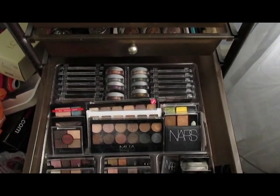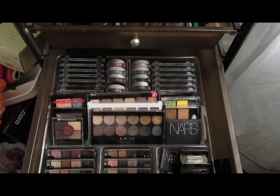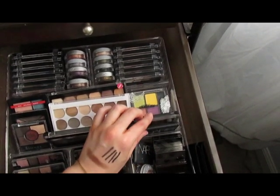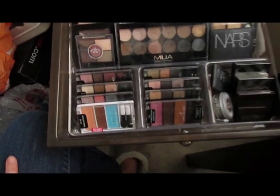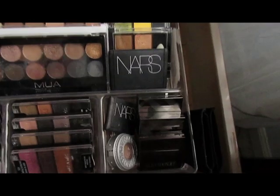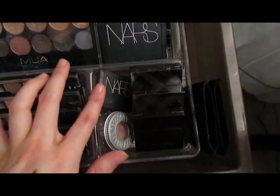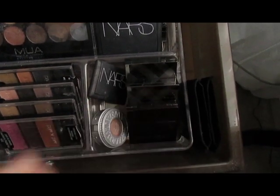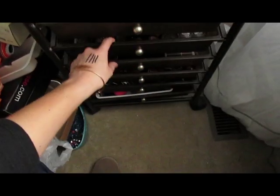Project Runway palettes. I got rid of one, even though it pains me to get rid of it, because I never use those colors, but these, I have one neutral palette and then a really fun color palette, so I thought I would keep those. And then in the front I have my Wet n Wild trios in these two sections, and then some of my higher end singles. So I have Laura Mercier, Burberry, NARS, and Urban Decay, and then the little Burberry pouches there. So that's pretty much the same, just a little bit more organized.